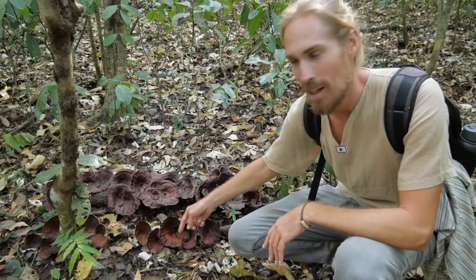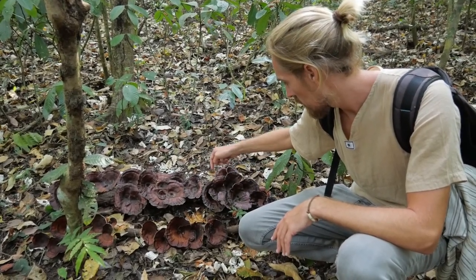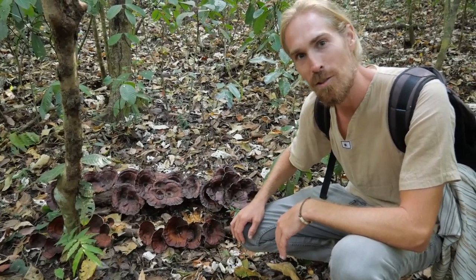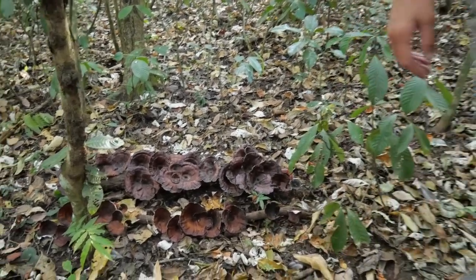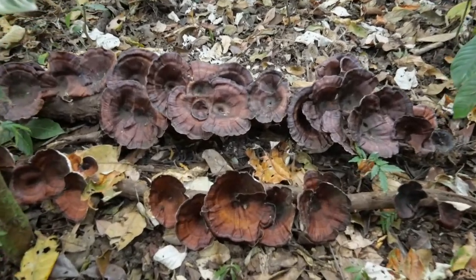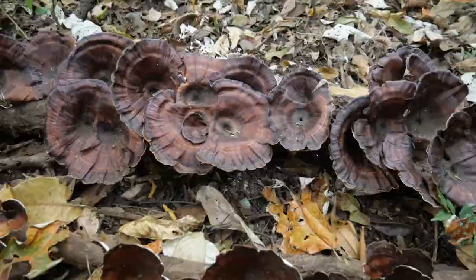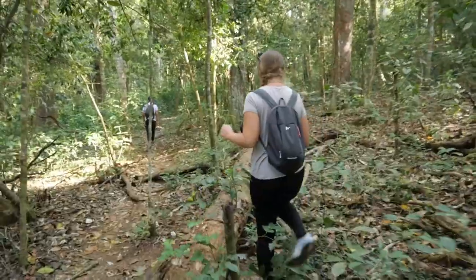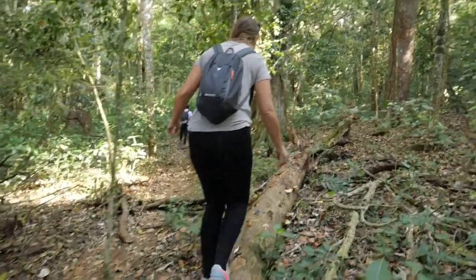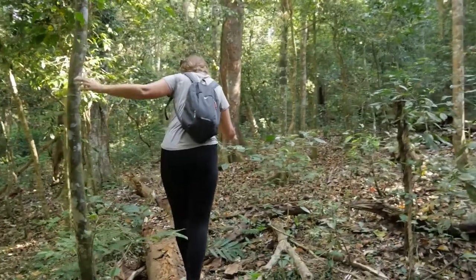Ooh. Check out these mushrooms. They're like plastic, almost like paper, like hard paper, cardboard. That is so cool. I don't know if they've got any hallucinogenic properties. Look at them. Whee! Going.